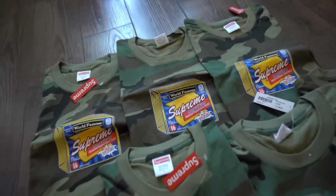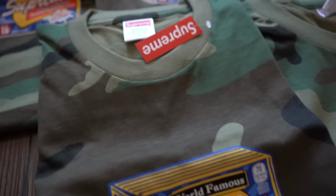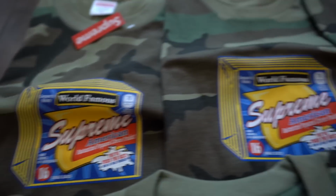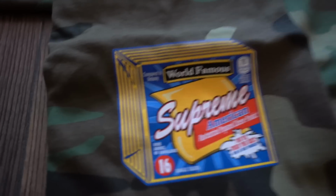Alrighty guys, next t-shirt we're gonna get into is this cheese tee. You guys can see I got 6 of them here, and they are all in this absolutely beautiful woodland camo colorway. Now personally, I thought the woodland camo was the best color, and not too many shirts had the option of woodland camo, so I went ham on this one, and I got every single one in woodland camo.